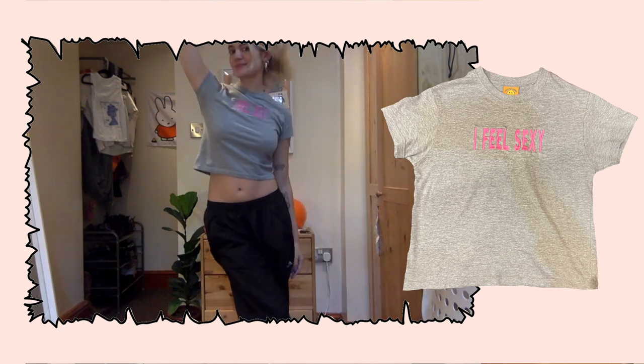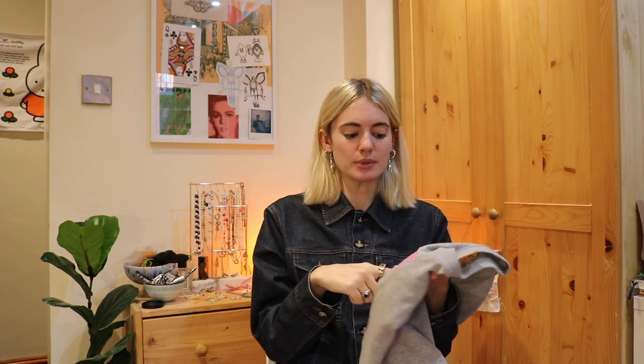That classic 2000s logo kind of tops that we're actually seeing a lot of on Depop at the moment. And I love this one. She embroidered it herself. I also love her little tags that she does. This one has a little smiley face on it. It's so cute.